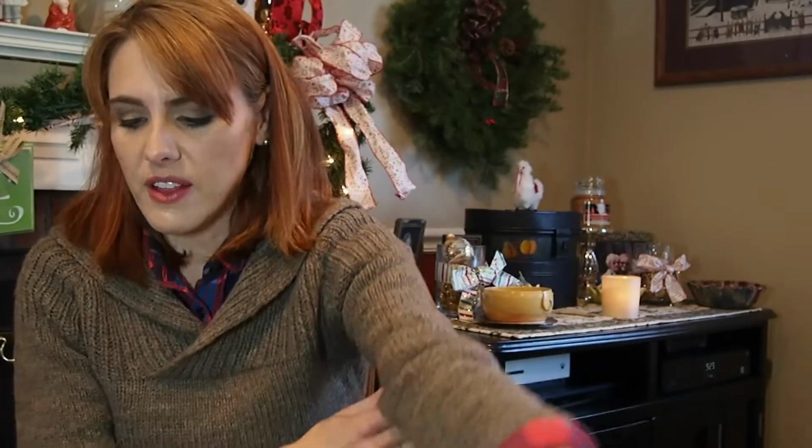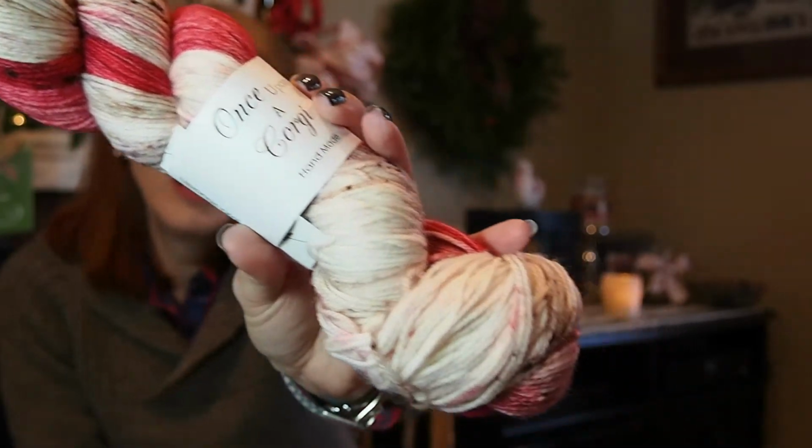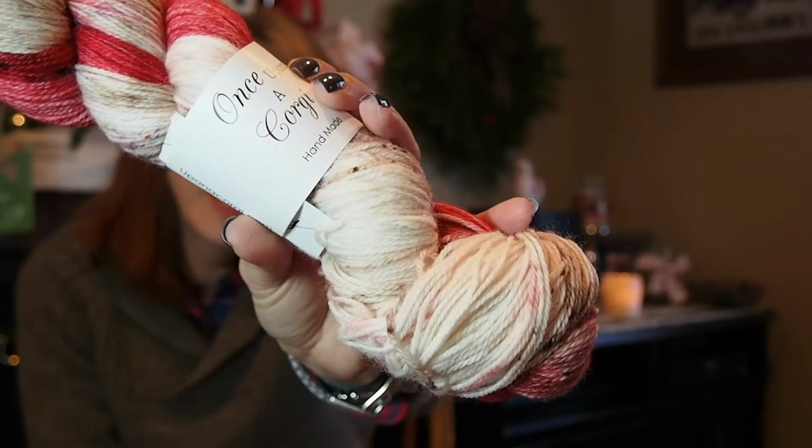And then the last thing I purchased was, I have been eyeing this skein for quite a while, and I kept going back. It's Once Upon a Corgi, her Peppermint Mocha colorway, and this is on the Marie Cutie base, which is her 75% superwash Corriedale and 25% nylon sock base. I had picked up another one of her colorways at the New England Fibre show for my mother-in-law to give me for Christmas.